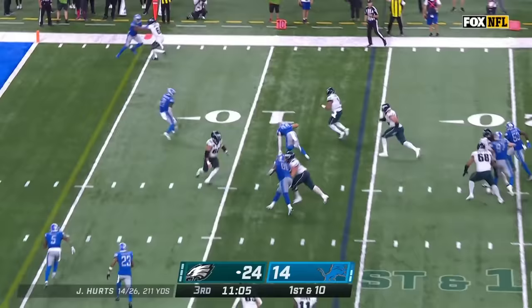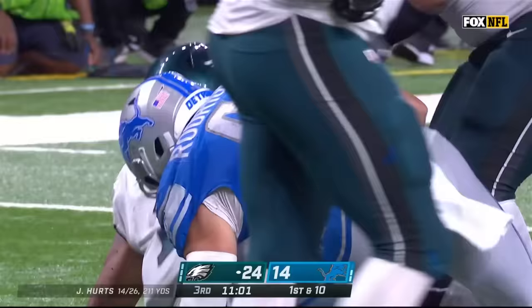Hurts is going to decide to run it and cut it. And he's inside the 10-yard line. Let's check in quickly with Carissa Thompson for a game.